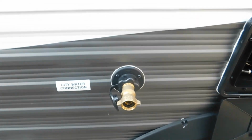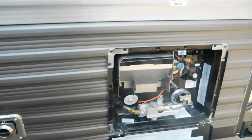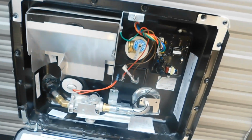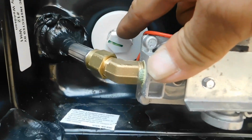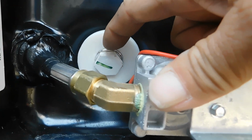Before turning your hose on, you're going to come to the rear. Sorry about the generator noise. Come to your hot water heater. Make sure your drain plug is plugged. You may have left it open from the last time you were camping and drained your hot water heater.